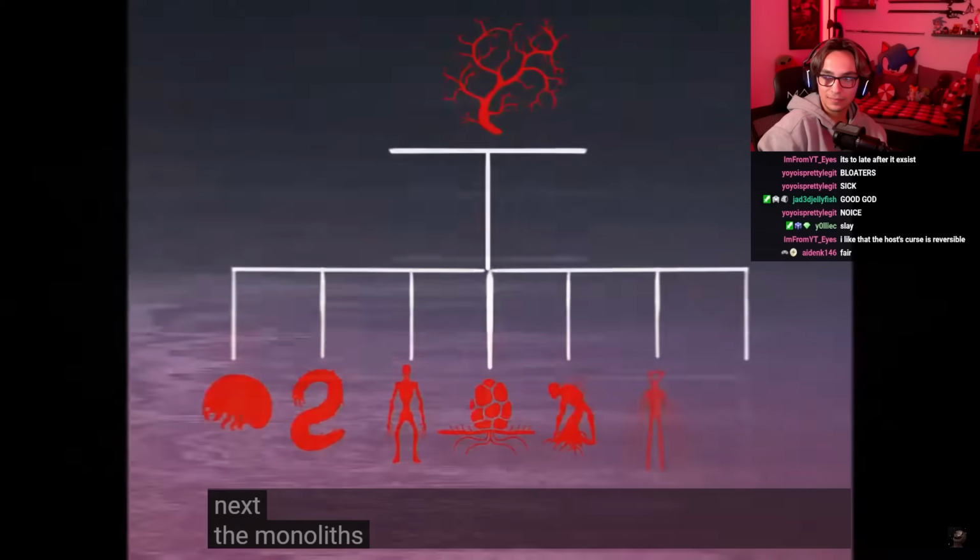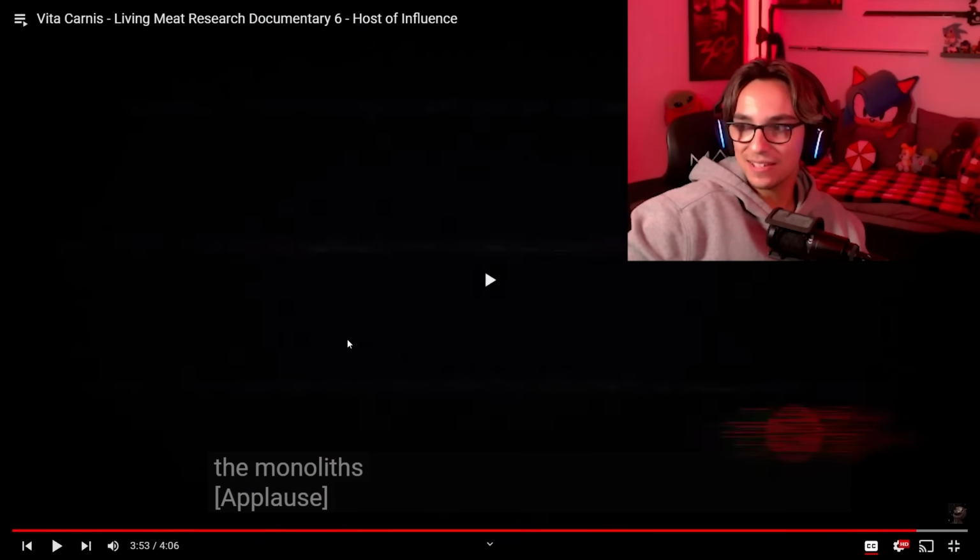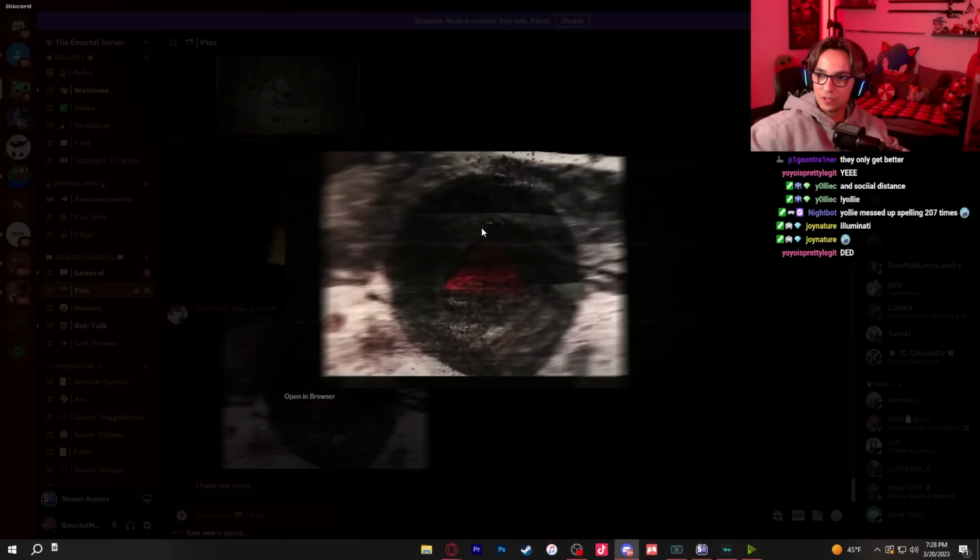Next, the monoliths. Great. Can't wait to see what that does. So this was a frame earlier in the video. Looks like people trying to get outside, or maybe something trying to get inside. And then I don't even know what the hell that is. Illuminati. True, that does look like a triangle, right?